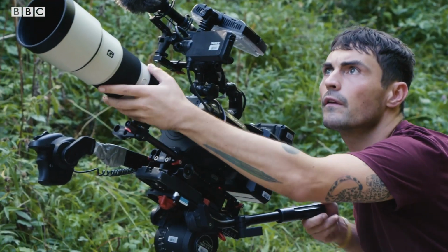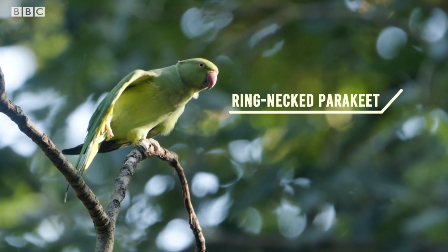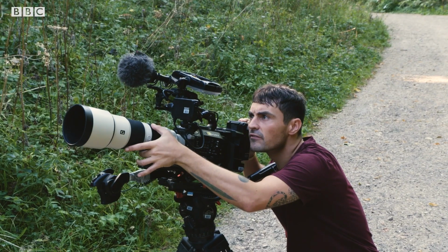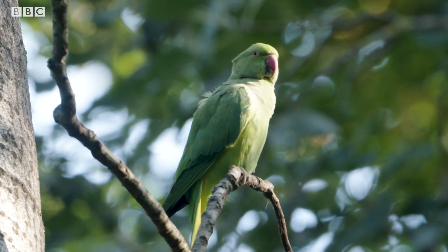Let's get that down. Just got ourselves a ring-necked parakeet by what looks like its nest hole. And I'm pretty sure that this is a female, because even though they're called ring-necked parakeets, it's actually the males that have that ring neck.